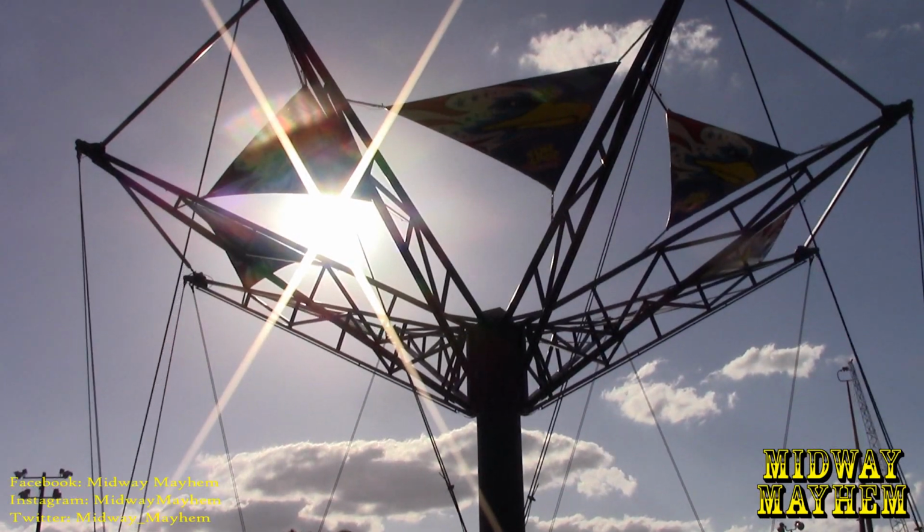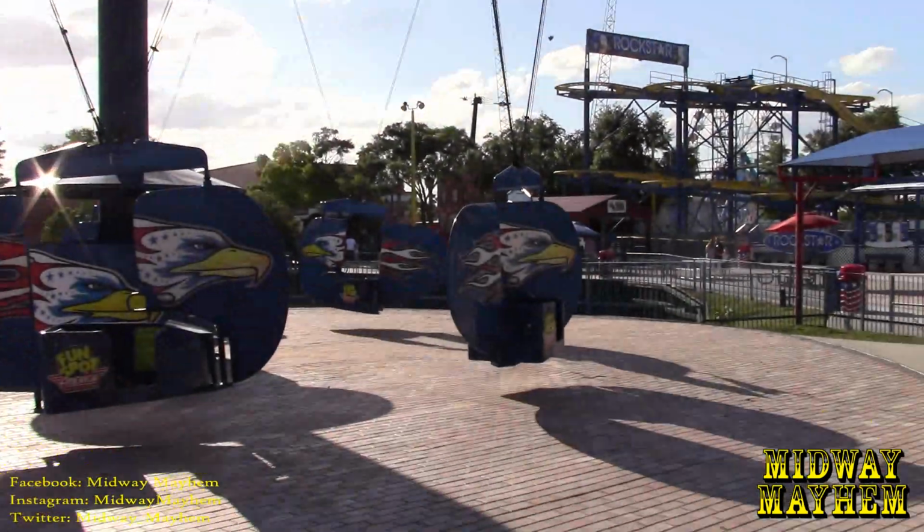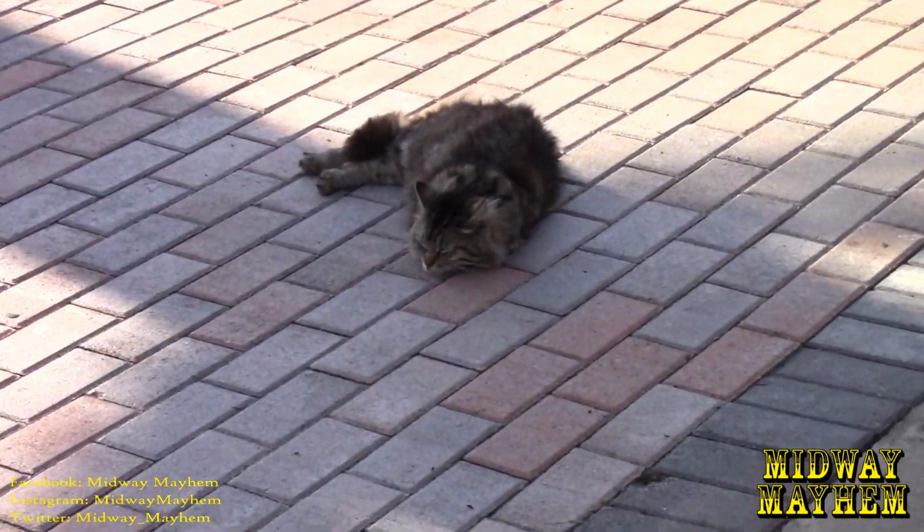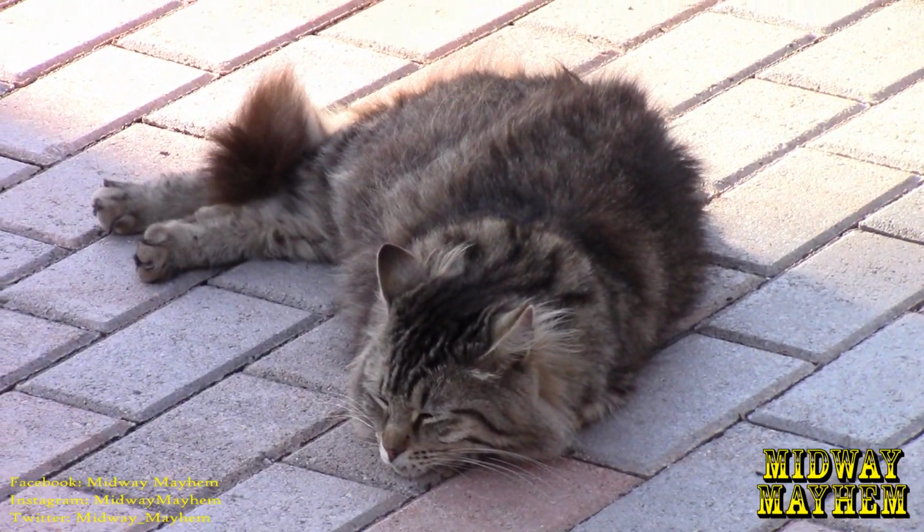Well, hello there, Screaming Eagles, and hello, Fun Spot Kitty. Yay, Bumper is back and catching some Z's right here next to the Screaming Eagles.